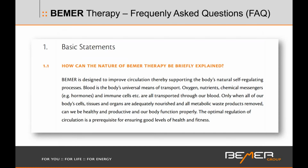How can the nature of BEMER therapy be briefly explained? This is in the basic statements, and we talked about this. BEMER is designed to improve the overall circulation by supporting the body's self-regulating mechanisms. The blood is the manner in which oxygen and nutrients and chemical messengers, as well as the immune cells, are transported throughout the body. And only when our cells, our tissues, our organs are adequately nourished with these nutrients, with oxygen and carbon dioxide and metabolic wastes are removed, that's the only time we can be productive and our body function healthy. The optimal regulation of circulation is a prerequisite for ensuring good levels of health and fitness. Without proper blood flow, it's very simple, you cannot be healthy.